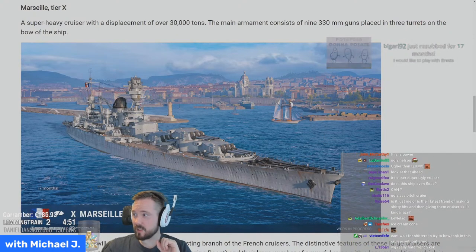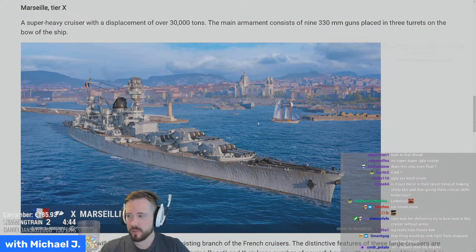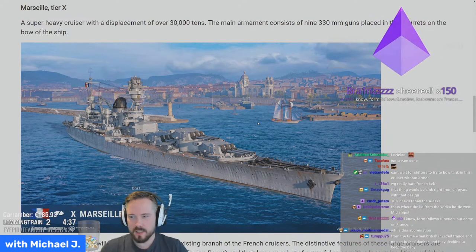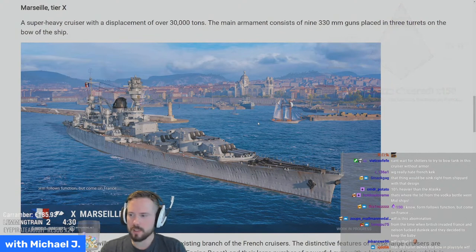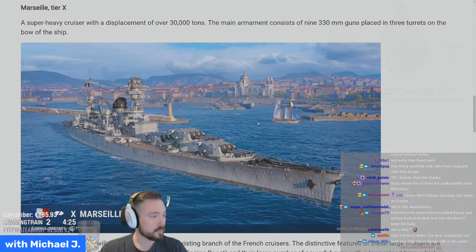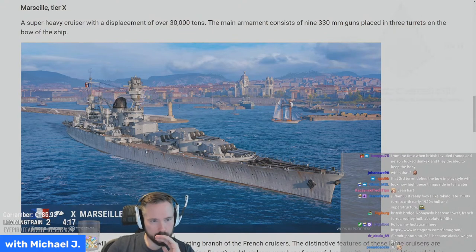Thank you, big guy. Man, this is a level of ugly I honestly wasn't prepared for. Because French ships generally are pretty sleek and nice in this game. Like the French DDs look great. French cruisers look pretty awesome. Even the battleships like Richelieu, Alsace, even Republic are pretty sleek looking ships. That's a lot of broadside as well. My God.